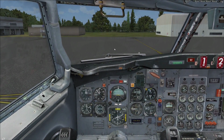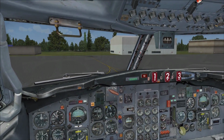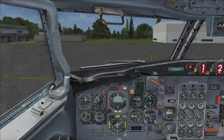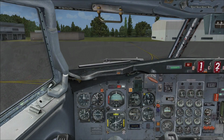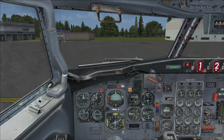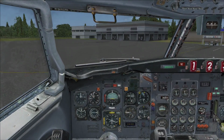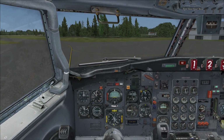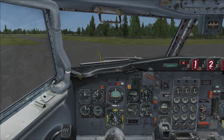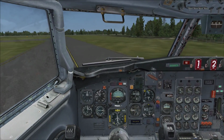Alright. Go ahead and stop right here. Taxi lights are on. Let's go for it. Taxi on over. My mic is a little messed up. There we go. A little better. Well, we got going a little too fast there, huh?